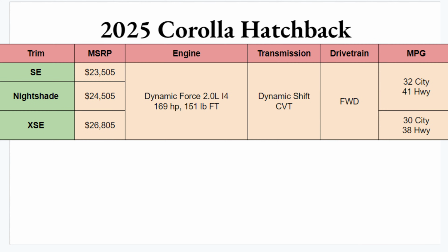Toyota is going to have three different trims for you to choose from for your 2025 Corolla Hatchback: the SE, Nightshade, and XSE. The SE will start you off at $23,500, Nightshade at $24,500, and the XSE at just under $27,000. So across these three, really not much of a price gap, and that's great because that allows you to really have a choice between these three. Hopefully, if you can afford one, that means you can afford another. And the other great thing is they're all well below $30,000.